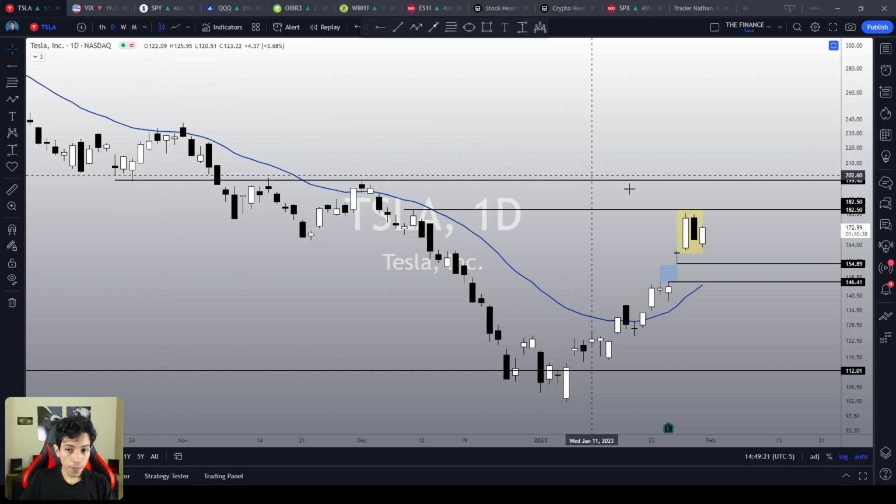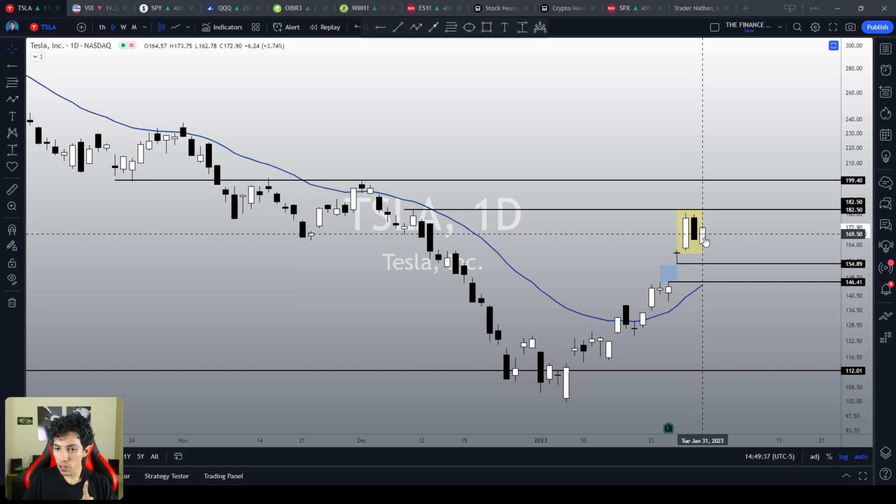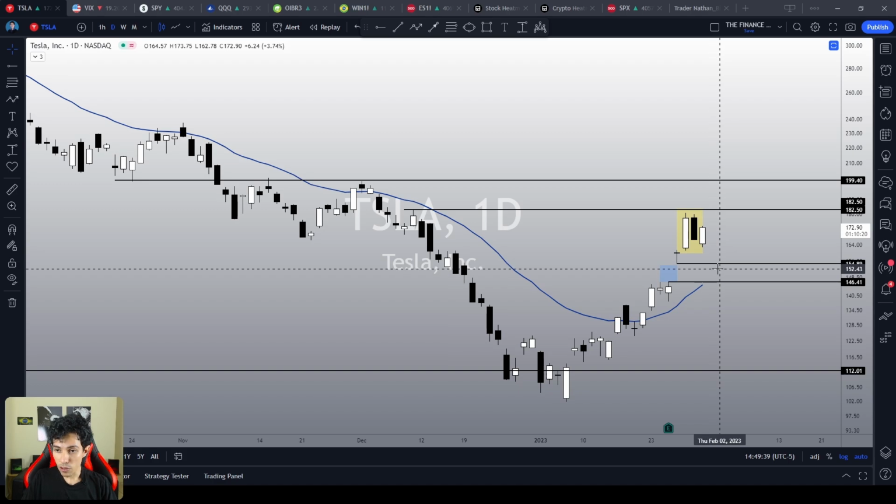In fact, if Tesla breaks yesterday's high, it would completely reject this dark cloud cover candlestick pattern over here. Therefore, this pattern was not completely rejected yet, okay? The situation is still critical. Tesla still could correct to lower price levels.